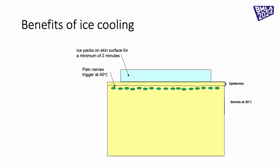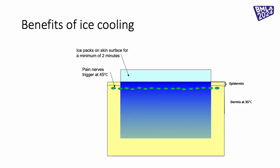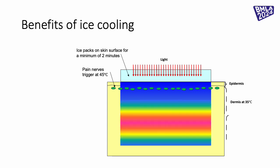If we apply the ice packs on the skin surface for a couple of minutes, then we get a nice deep cooling effect. The temperature near the surface is very cold, like I said, about 2 to 3 degrees or thereabouts. And then you fire in your light energy, doesn't matter if it's IPL or laser, and the heat is being generated at depth in the dermis where we want it, and the pre-cooling effect in the upper dermis and epidermis protects everything up there, stops any sort of excess damage, etc.